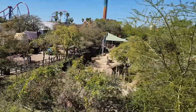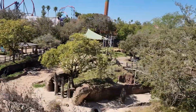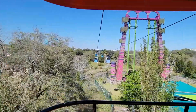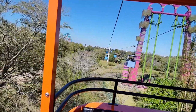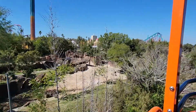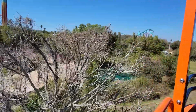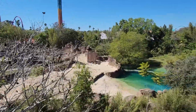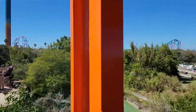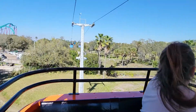Oh, there's the elephants down there. And we're gonna go past here. Yeah, we're gonna pass Serengeti Flyer in a minute. See, down there are the elephants. Here's Serengeti Flyer. I've been on it once. It's loading, so it'll probably be taking off in a minute. It's fun. That's like the backstage area. See, there's the elephants over there. Hello. Serengeti Flyer's getting ready to take off.